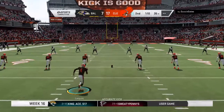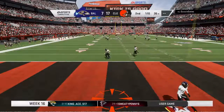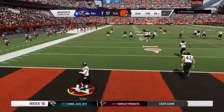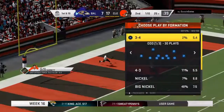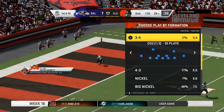The kickoff unit is out on the field, and they will send this one away. That'll be taken in the end zone. The Ravens take over first and 10 at their 25-yard line.